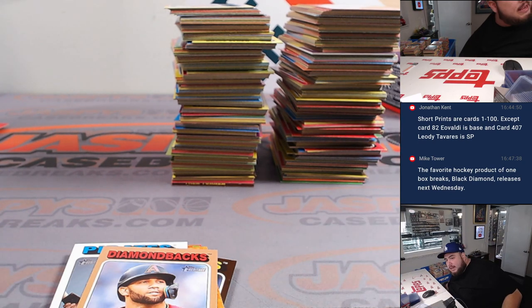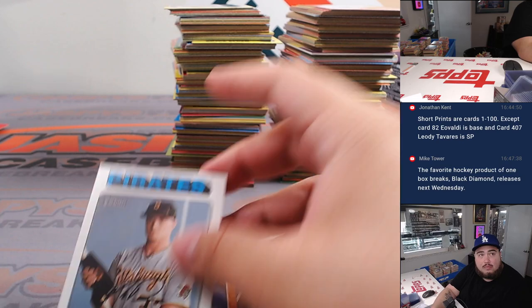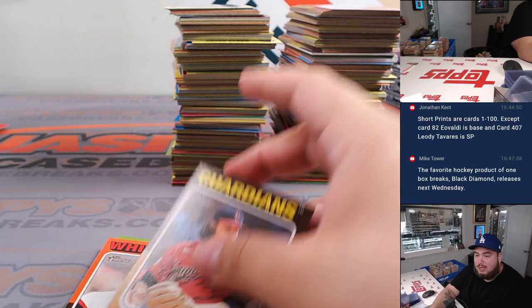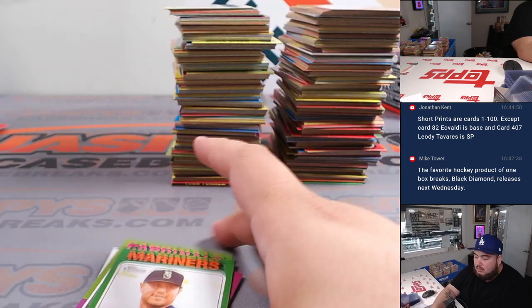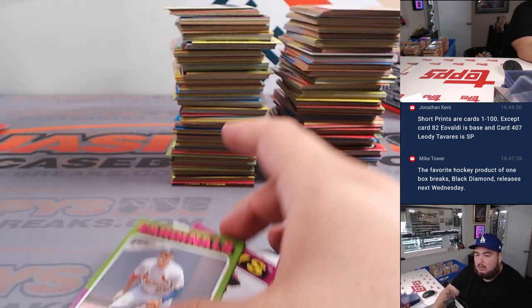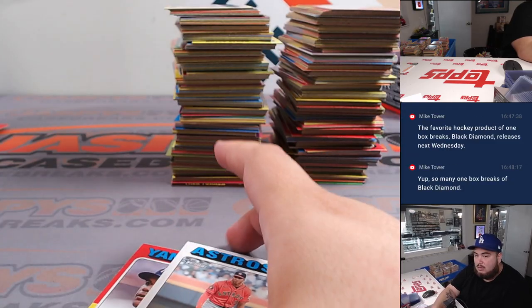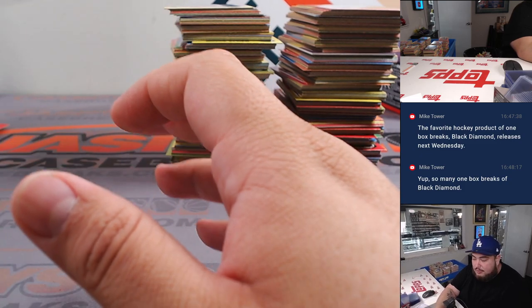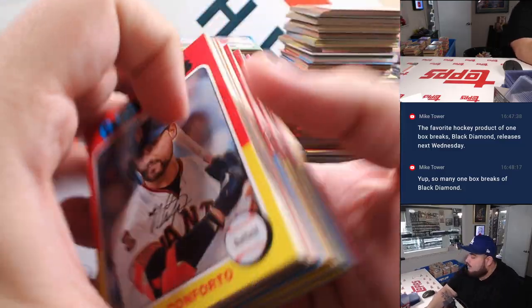You remember, Mike, when we did like 301 boxes of 16-17 Black Diamond? I remember we literally killed like 300 boxes of Black Diamond. It was wild. I remember we did a handful of half cases and full cases too, but for some reason the one boxers were the golden ticket for everybody. Everybody loved it.